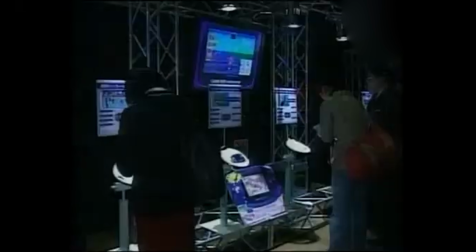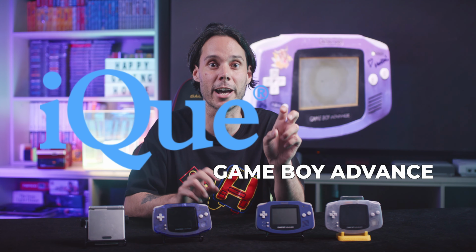The GBA would be released across most of the world in 2001, but not in China, at least officially, until June 8th, 2004, under the name iQue Game Boy Advance. Make no mistake, this was original OEM hardware, just with a different sticker. But why so late, with the DS just around the corner, and why under the name iQue? Let's back up a little.